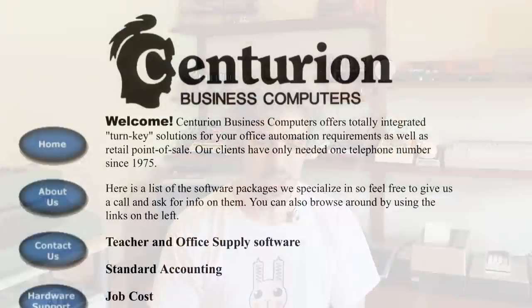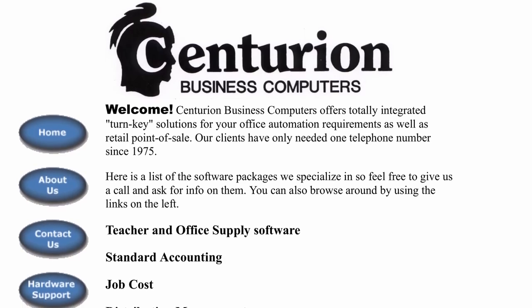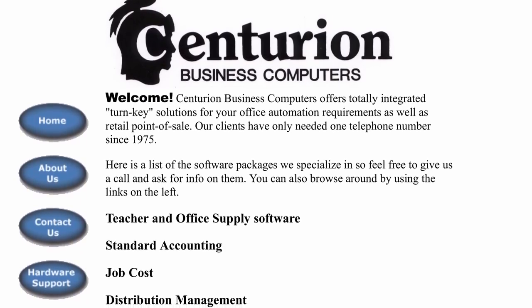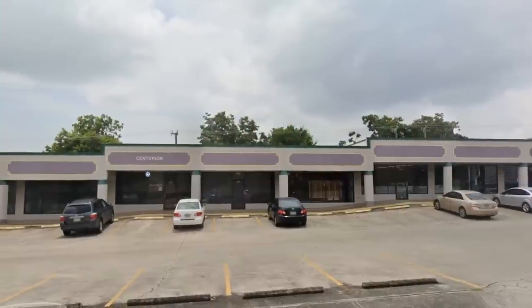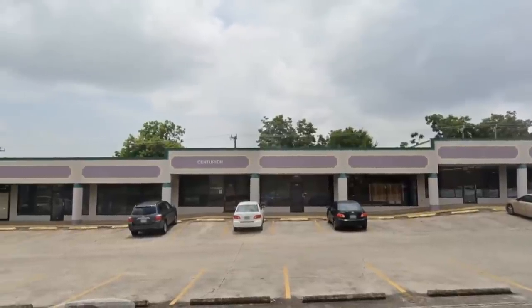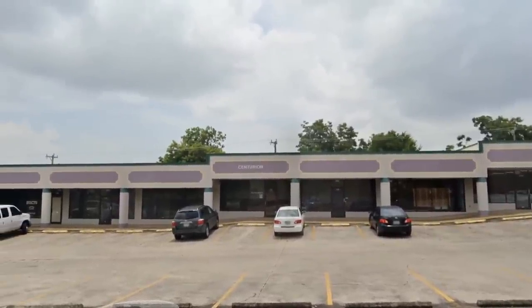But the computer itself was something I'd never heard of. The ad just listed it as a Centurion computer. And with a little bit of Googling, it seems that Centurion Computers is a small business computer company that was based out of San Antonio. Now I say was based, they might still be based out of San Antonio. I did some hunting around on Google Earth, Google Maps, and I could actually find their building, but I've reached out to them and I haven't gotten any replies back. And honestly, their website looks like it's from about 15 years ago, so I don't really know if they're still in business or not.